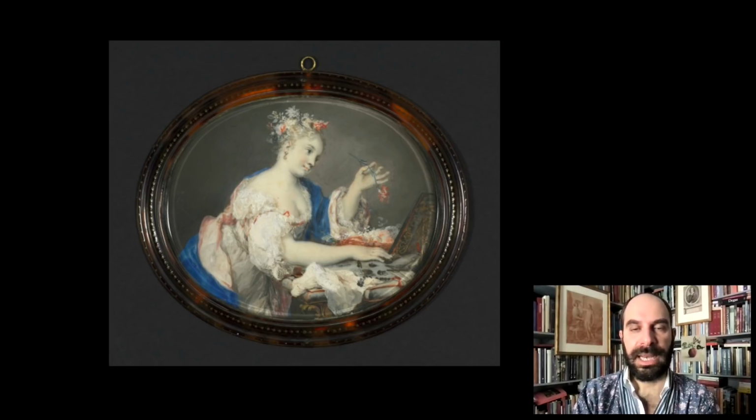And of course, by nature, a miniature is a very small object. And so these were kept as lids of boxes or were worn by men and women in a number of different ways. And so her early career is very much about miniature painting.